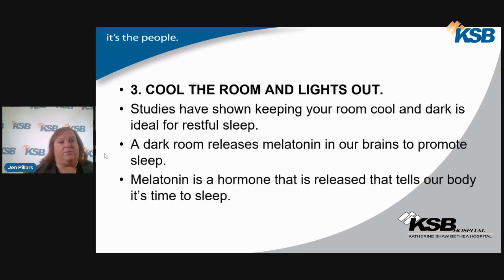Number 3, cool the room and lights out. Studies have shown keeping your room cool and dark is ideal for restful sleep. A dark room releases melatonin in our brains to promote sleep. Melatonin is a hormone that is released that tells our body it's time to sleep.